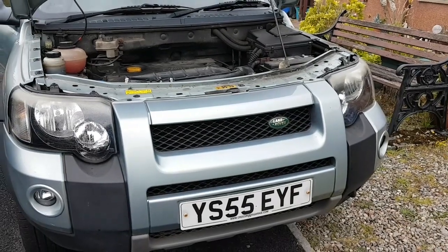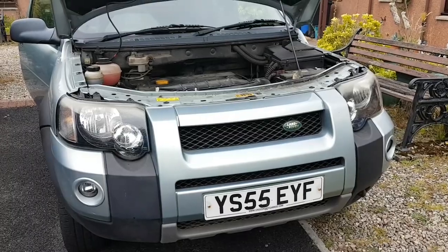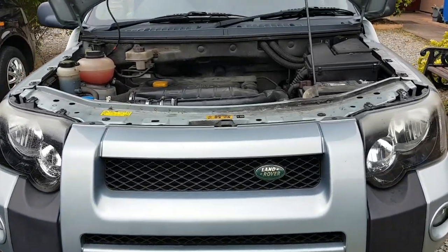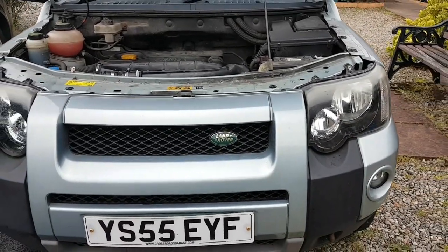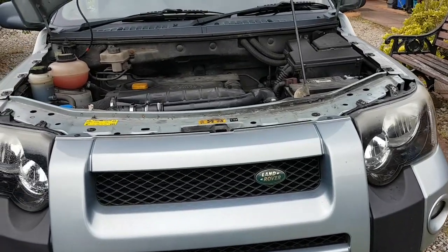Here we have my 2005 Td4 Land Rover Freelander. Got 119,000 miles on it. Just had a clutch. It's 3 owners, including myself.